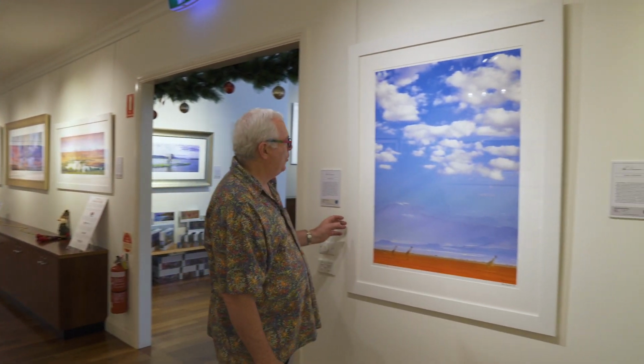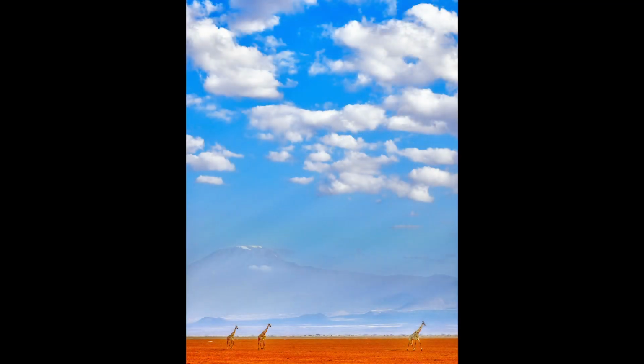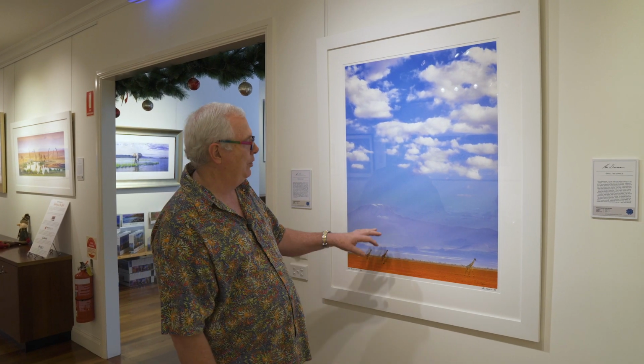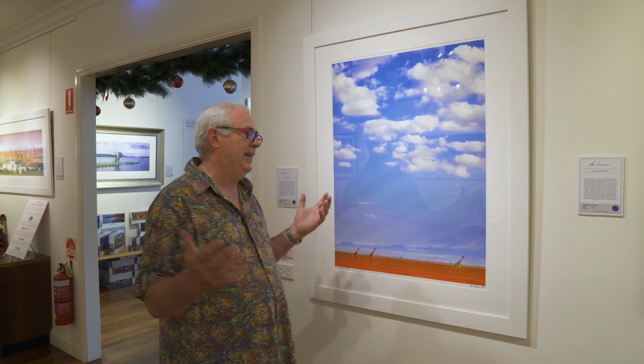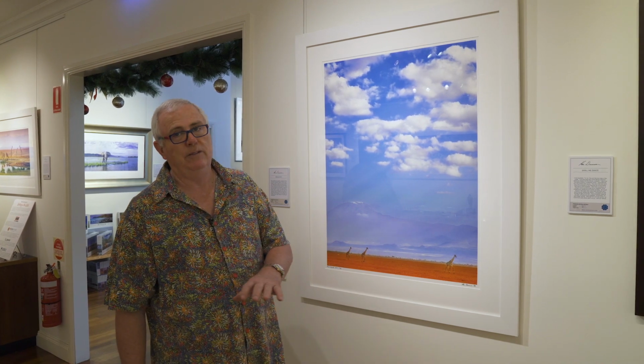So here's another one called the Big Blue Sky. Now this is also in Kenya, and this is Kilimanjaro in the background. Now Kilimanjaro is often covered with cloud, and this was just a magical day. And here we are out in the plains, and what happens is a lot of the wildlife at night goes up into the foothills of Kilimanjaro, because there's a lot of forest up there. Then during the day, they come down in search of water and ponds down on the flats.